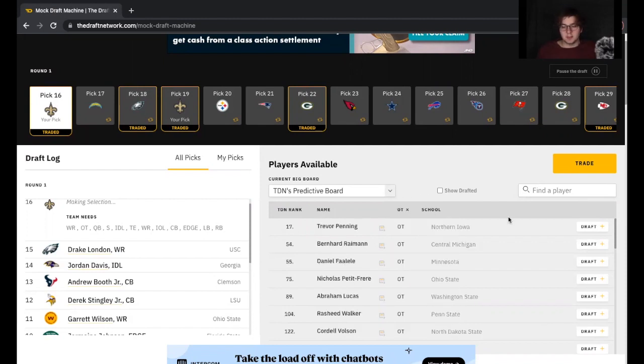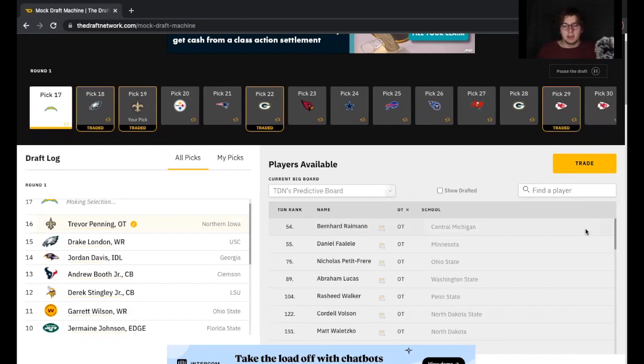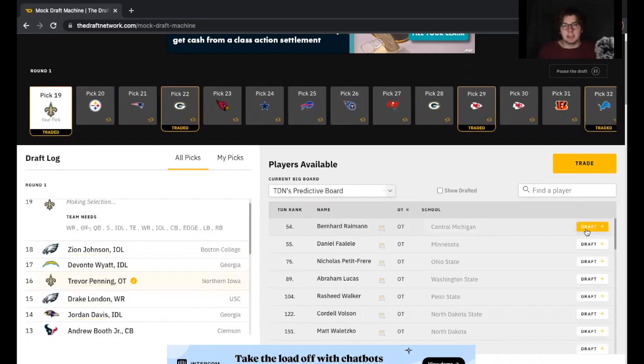Let's go to the tackle spot, and I actually am going to go with Trevor Penning, simply because I think that his nastiness on the offensive line, they're going to need to find a way to replace Terron Armstead. And they go and get Trevor Penning, who had a great Senior Bowl, was really, really productive in his career as well at UNI. And I think for a player like him, you bring him into New Orleans, he becomes an instant impact offensive lineman for this team. And then 19th here, we got the Saints again.